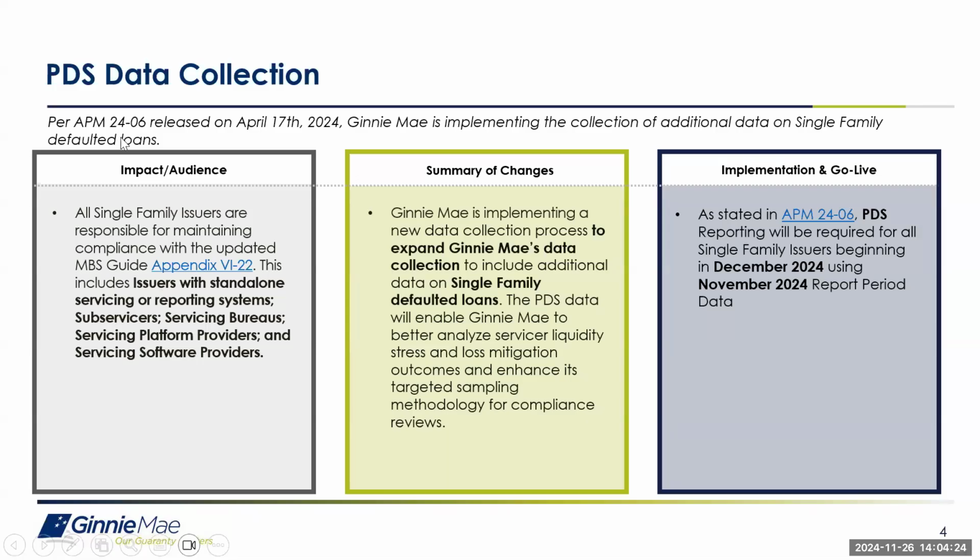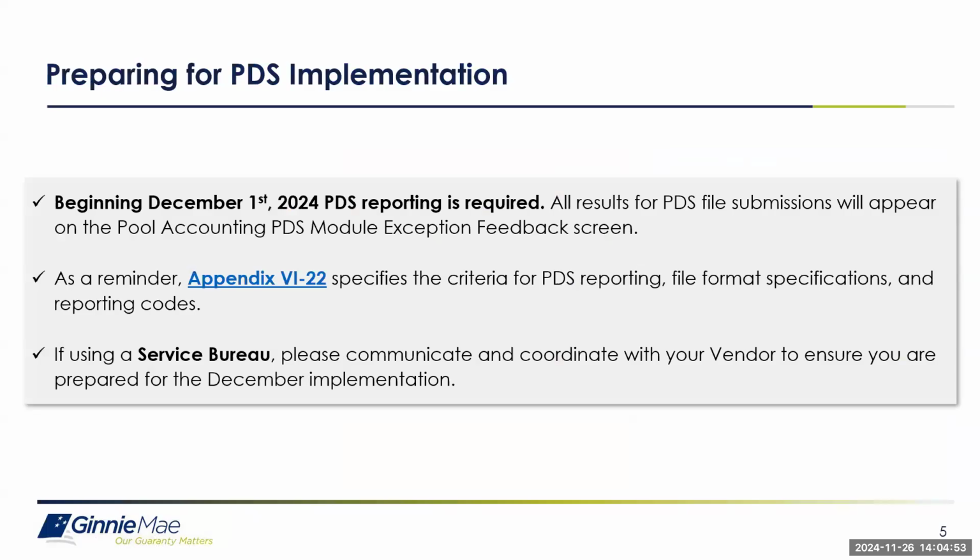As previously stated and communicated multiple times, this is governed by APM 2406, which came out earlier this year, which specifies that we're going to begin PDS reporting here in December, beginning in December using November 2024 report period data. So we're getting ready to go live with PDS. We'll see that module become available in My Ginnie Mae in the coming days. As we get ready to prepare for PDS over the next few days, realize we have the holiday coming up as well. Reminding that we're expecting to see PDS reported starting in December.